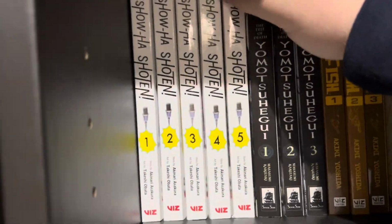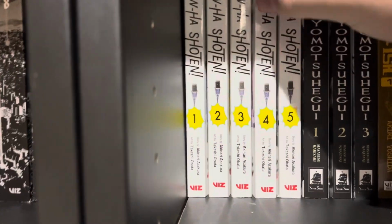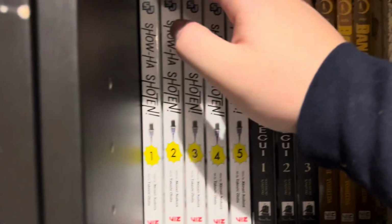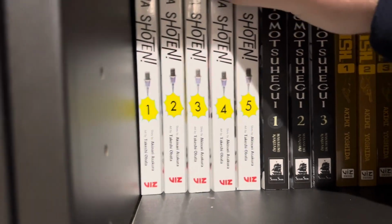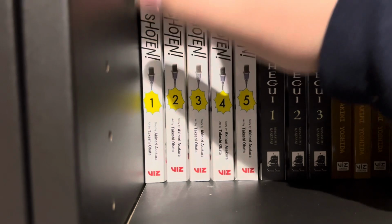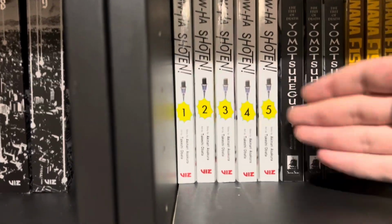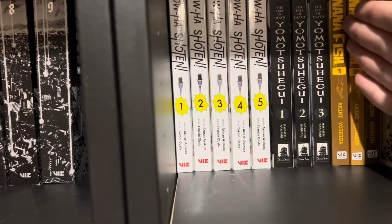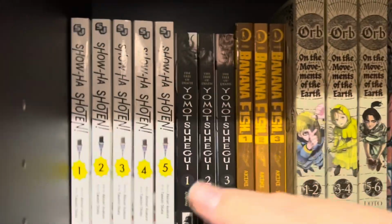Shoten Volumes 1 through 5. Very good series. That's all I have to say. It's great comedy manga. Really unique in terms of the sport it's adapting, because it's a sports manga, but the sport it's adapting is an incredibly creative idea, which you gotta give them props for.